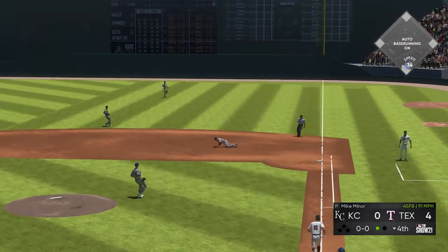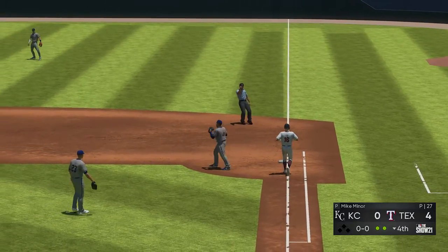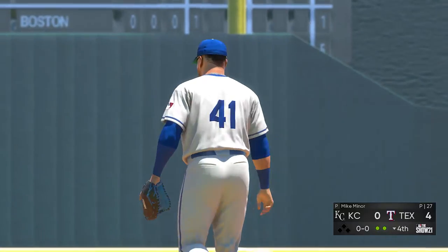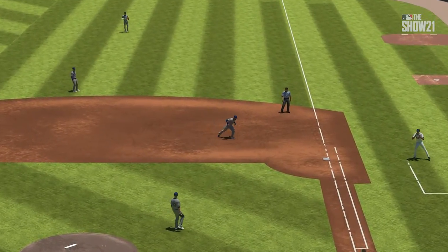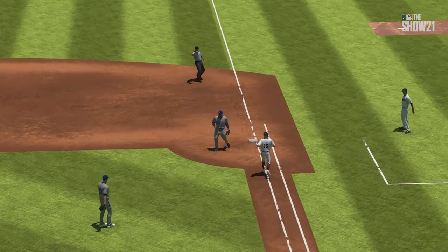As it's grounded sharply to first. Oh, a diving stop by Santana. In time. Outstanding play over there at first. That ball was headed for the hole, but he pulled it in on a dive. Then great presence of mind to take it himself for the out.